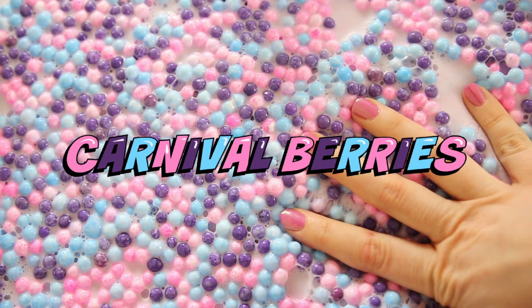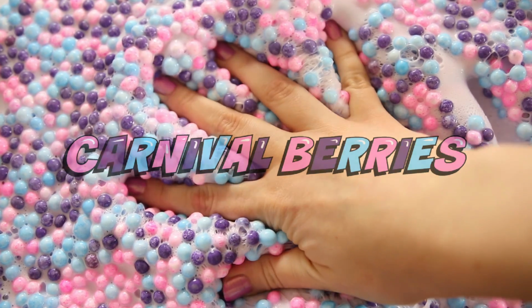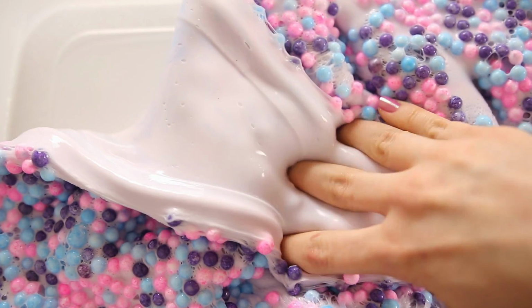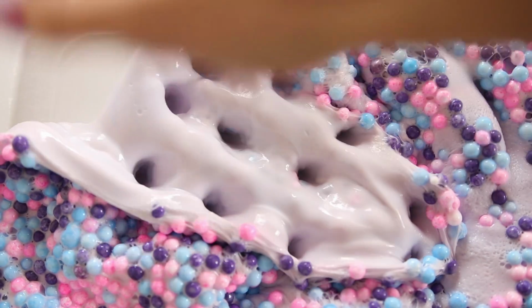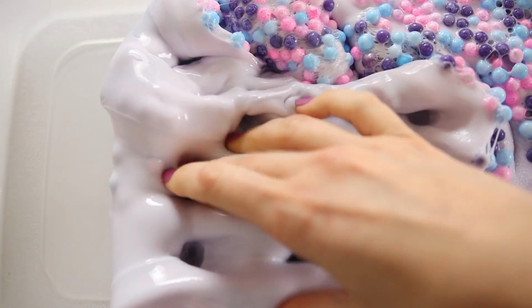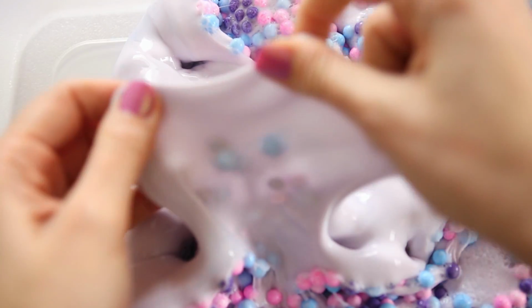Next, we have another OG favorite. This one is Carnival Berries. I mean, show of hands in the comments. How many of you guys remember any of these slimes? Definitely let me know down below. This one is scented exactly like our Captain Crunch slime, but it has a hint of berry in it. So it's the berry version of Captain Crunch.